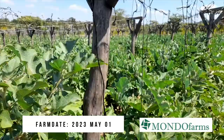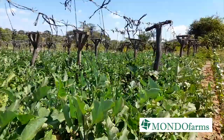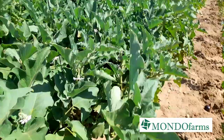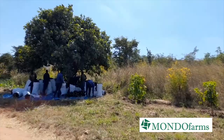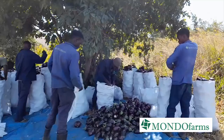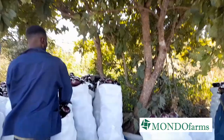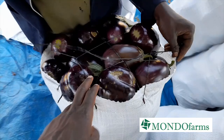And every time we have a harvest like this, we do have a split of two teams. One team is in the actual field picking the fruits, putting them either in sacks or crates. Then we have the other team under this beautiful tree here that are doing the packing in the sacks. So these are the guys that do the grading and the packing in the sacks. They pack in sacks, then they add a tiny bit on top and tie it up so that they don't fall.